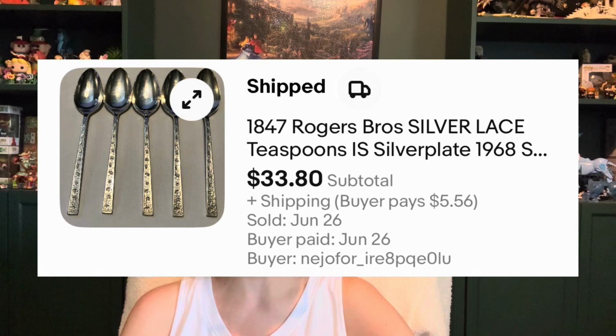Next is the 406-day item. This is 1847 Rogers Brothers. Silver Lace is the pattern. These were teaspoons. It was a set of 5. I have $2 into these. Picked them up at an auction last May. They sold for $28.73, and so I made $23.14 after 406 days.